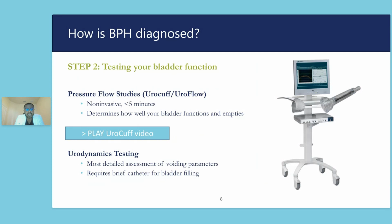It involves an apparatus that goes on the outside of the penis that you pee through that is able to determine your bladder pressure, how strong of a contraction it's producing in order to get urine out. We actually have a video of that we'll play for you right now.